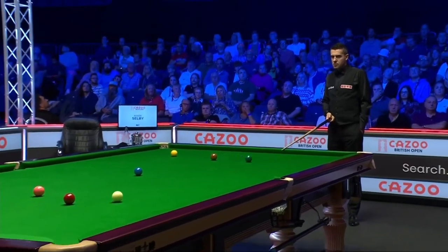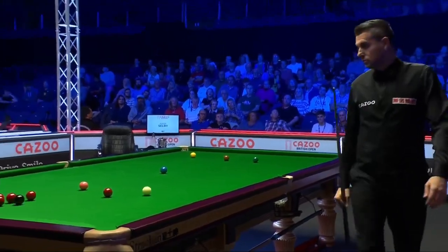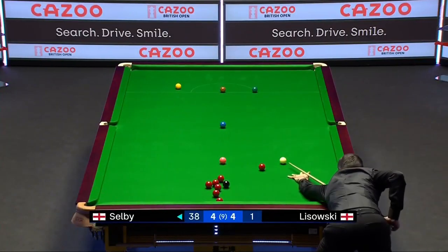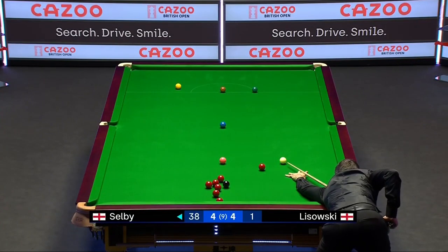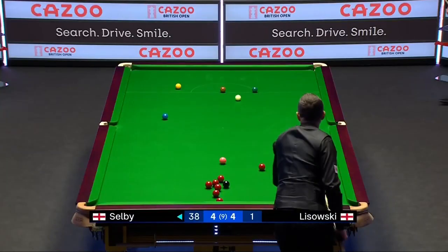Oh, this will tell you how Mark Selby is feeling. He's not even looking at the blue here. He's going to play a safety shot. He wants to put a colour safe and try and get that cue ball tight to the top cushion.